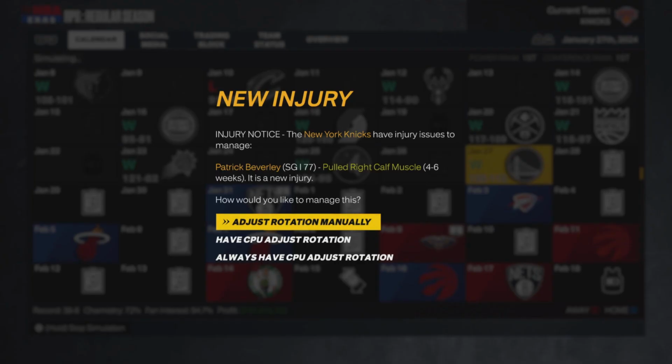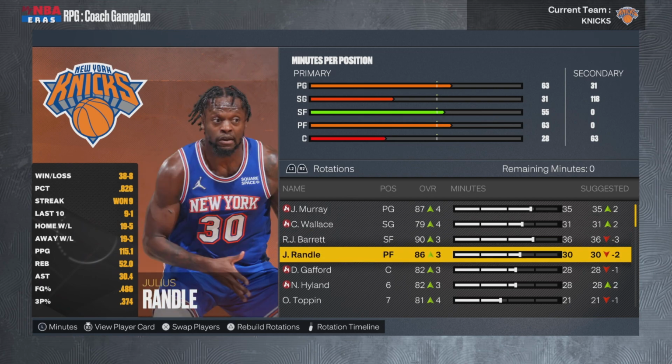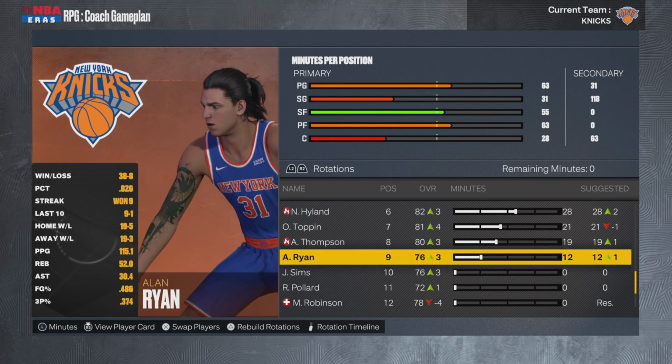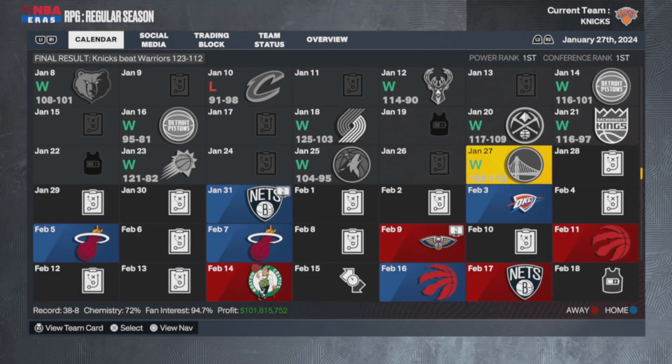We beat the Warriors, and yet another injury here. This time it's Patrick Beverly, so let's rebuild the rotation. Wallace is going to step in, and he's out for 2 to 4 weeks there, so that's going to move up one of those other guys we saw. It's going to be Ryan, and then again Sims and Pollard on the bench. So the bench is getting a little bit lower, but just a lot of injuries this year, and it's funny because we have basically the same coaching staff, and we hardly had any injuries last year, so let's keep going.